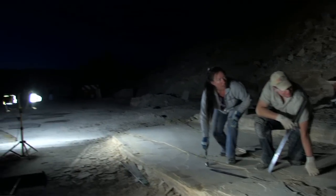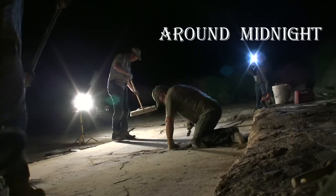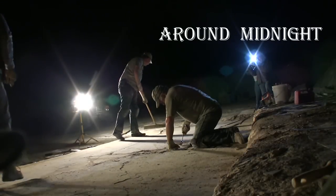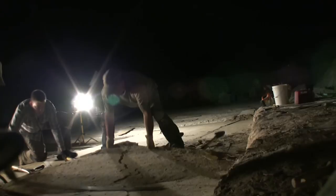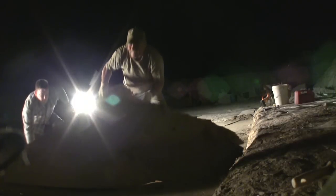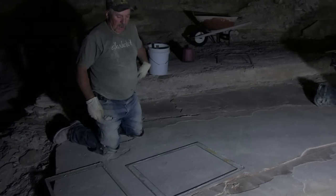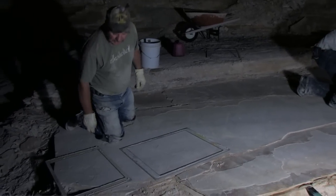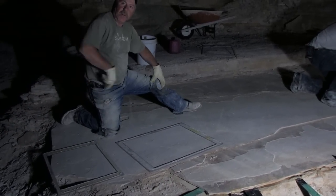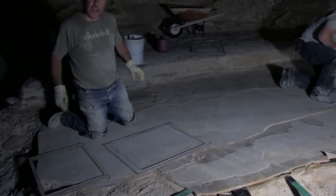Check this out. All right, we're gonna mark this fish and then cut it out. Then we can pull the layers up all the way around it. Leave him set there. Just air out for a while.